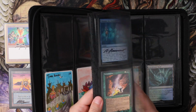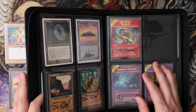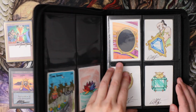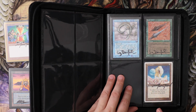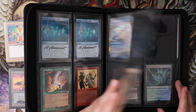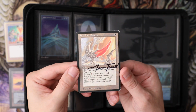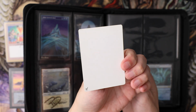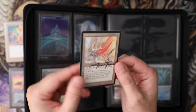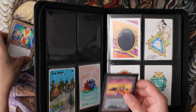Hopefully I'll be able to, at a future event, get something done on the back of this island artist proof. And then not really sure what I'm gonna do for Time Twister. I mean, I have a couple of proofs by Mark Tedin. I've got a Winter Orb, and I've also got a red mana battery. Oh yeah, it's over here. I've got a red mana battery as well by Mark Tedin. So maybe on the back of one of those I can do a Time Twister sketch eventually. But yeah, so that is all of my artist proofs that I have.